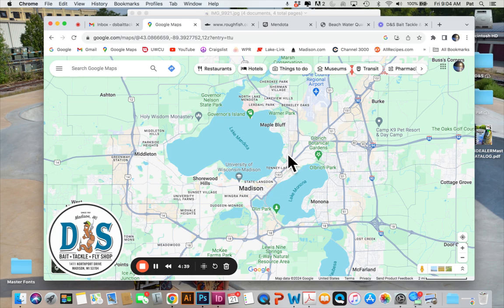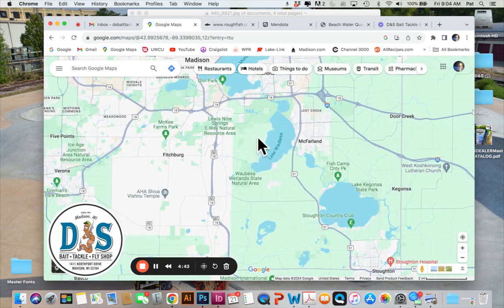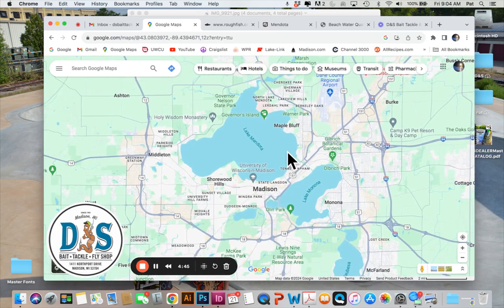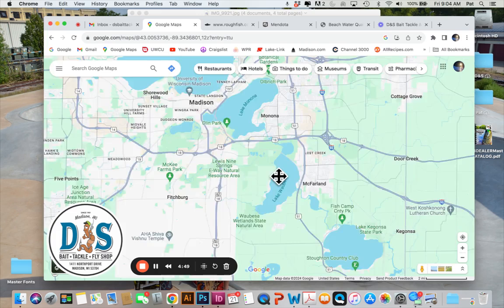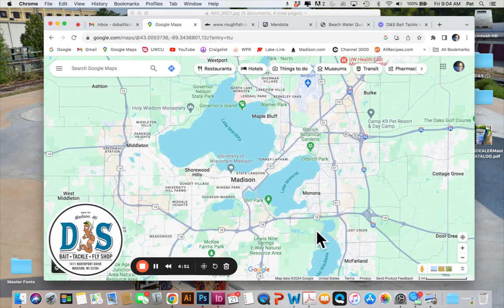Sounds like the bluegill are starting to move off beds and out to weed edges further down the chain. So, Kegonsa and Waubesa to a lesser extent. But I did hear about fish on beds on Waubesa on Tuesday. So there's still definitely fish on beds, certainly on Monona, but they're likely coming off here soon. But definitely fish on beds on Mendota.